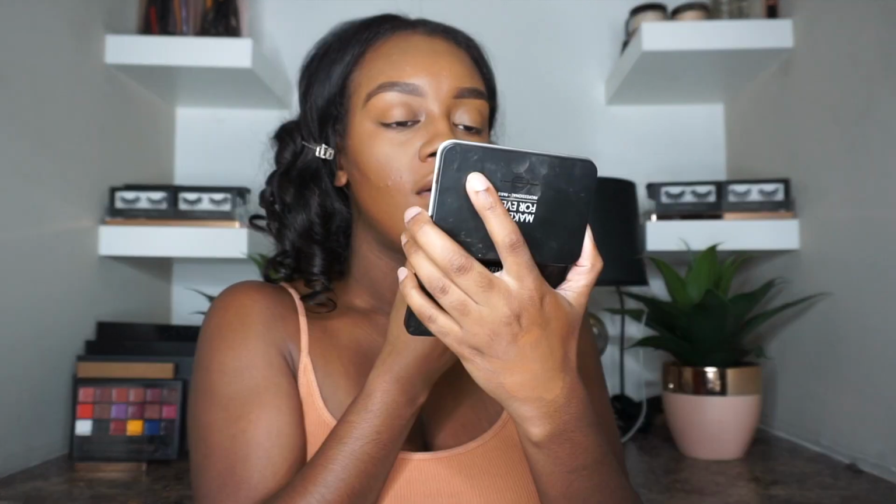All right, okay. So now what I'm gonna do is same old, take my Makeup Forever matte velvet and then just tap that in. I feel like this powder kind of does the work for me.